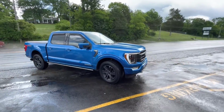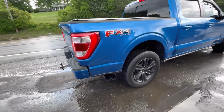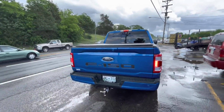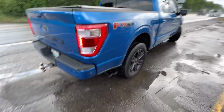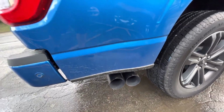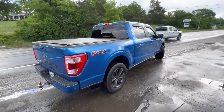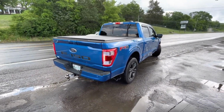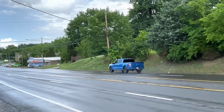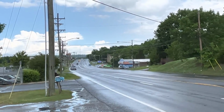Ford F-150 Lariat 2021 Power Boost with Black Widow, WIDOWMAKER, and dual tip. And it turns up because it's hybrid. The new truck of the future, all hybrids. That is crazy. So sitting still, it looks like it's not even running. Look. It's so weird. Black Widow. You can still hear it. That's awesome.